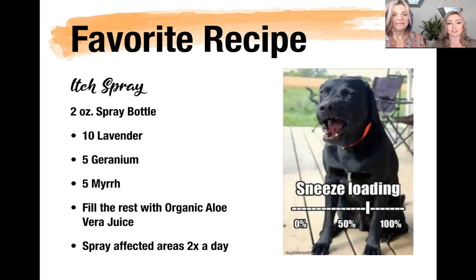Yeah. So the itch spray. Okay, in a 2-ounce bottle, you want to put 10 drops of lavender, 5 geranium. Geranium is amazing for calming itchy skin. Okay, so, and it typically tastes pretty bad too.